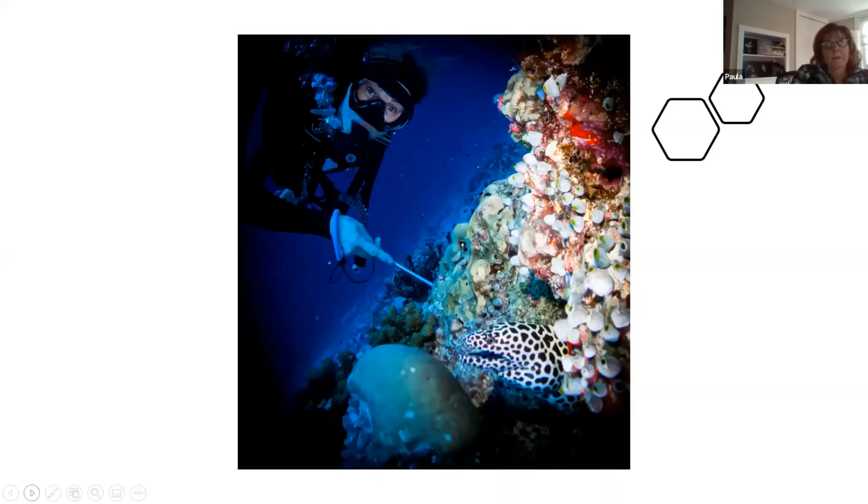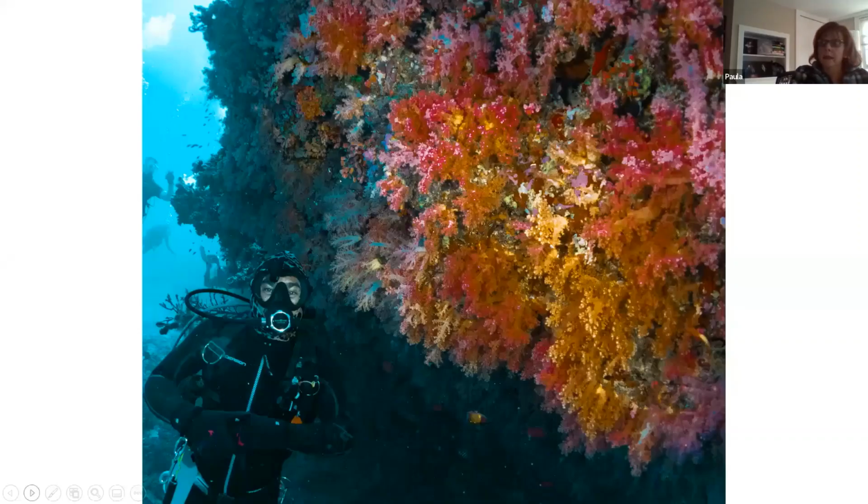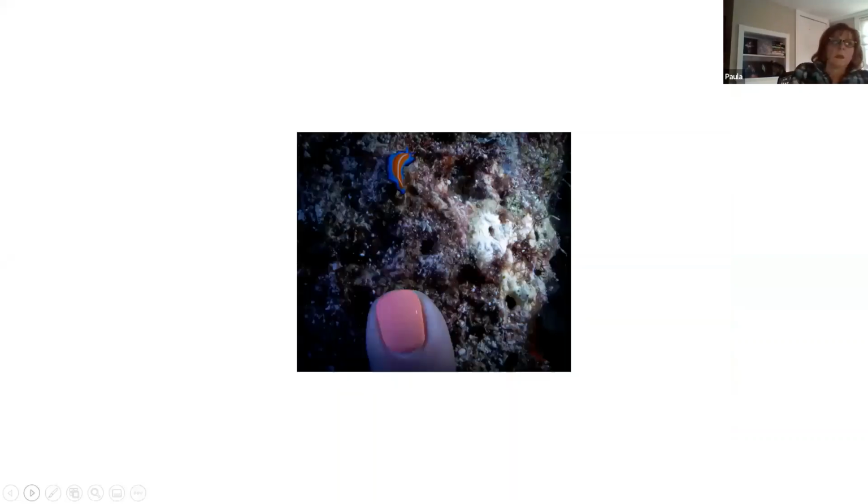This is my friend Mary posing, as she does in a lot of my photos. We have so much fun. When I was in Fiji, I saw soft corals like this, and they were just beautiful in Maldives also. And of course, the turtle helps. That's our guide. And this is how tiny this little nudie was. Wow.